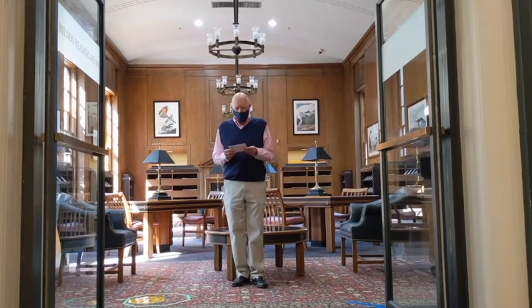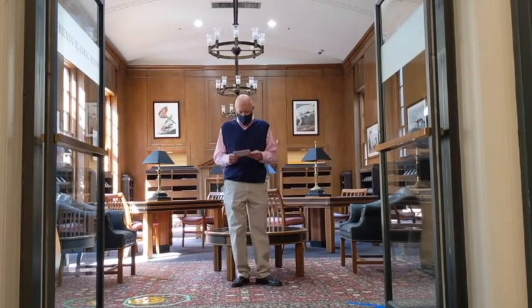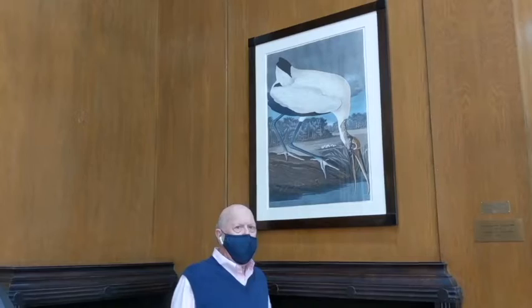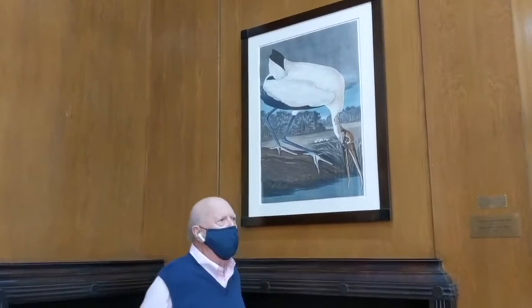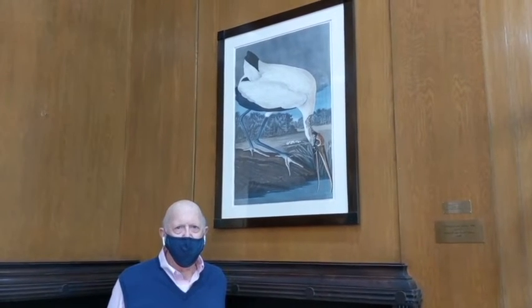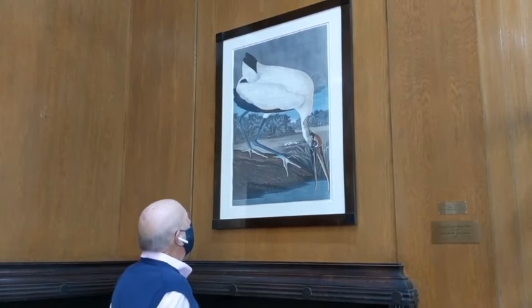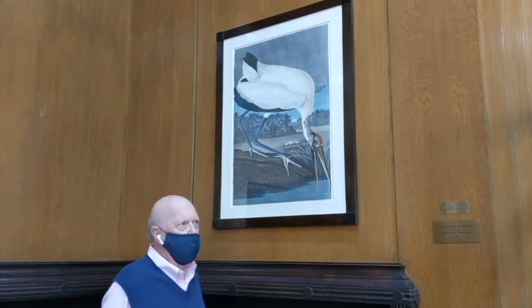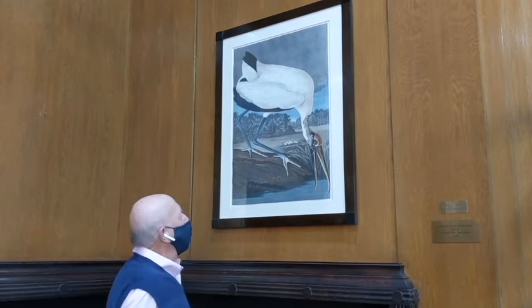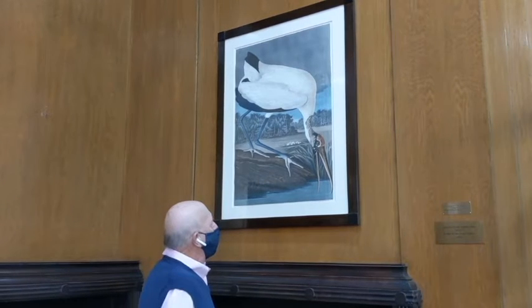So we'll start by going over to my left, and we'll start with the wood ibis. So here we see one of the water birds, certainly a large one, working in its natural habitat, and we could see that it was a very large print, one of the larger bird prints. The bird is larger in the print for this one.